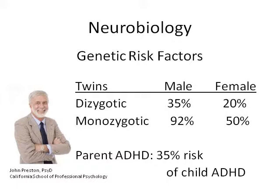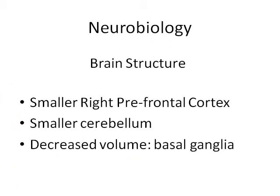This is the kind of data that is strongly suggestive of a genetic basis to this. And parents, if they have ADHD, what's the risk of their child developing ADHD? It's 35%. There are some minor structural abnormalities seen.